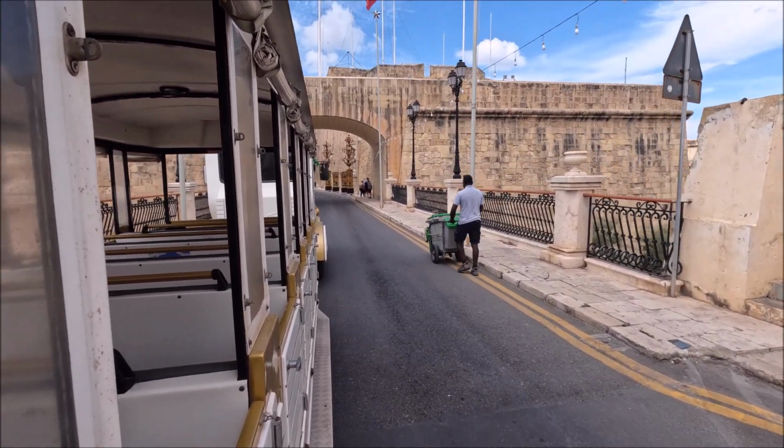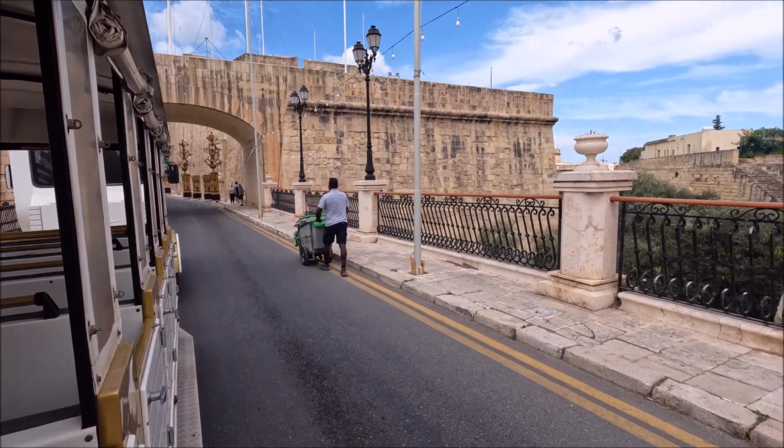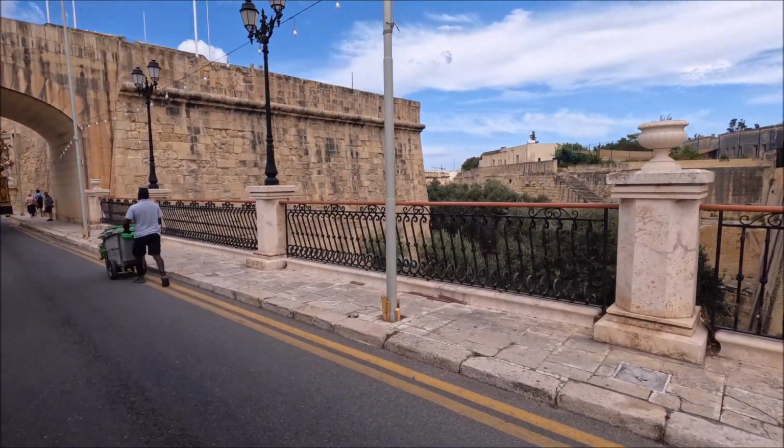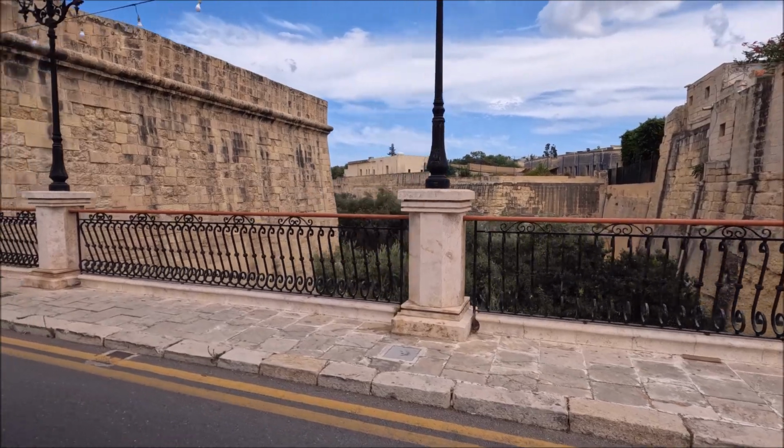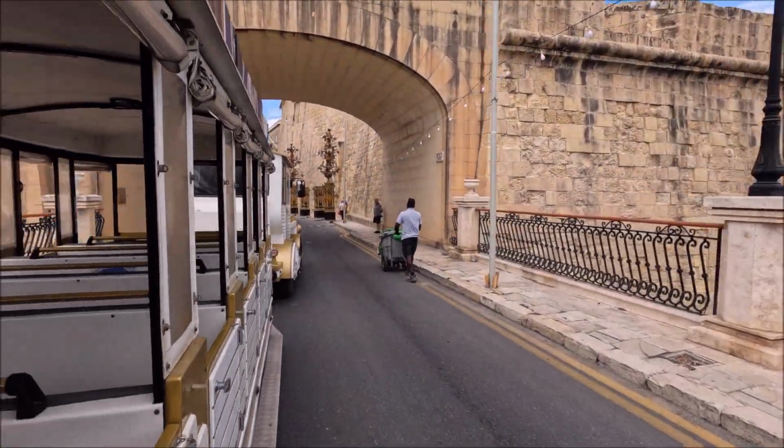The city of Victoriosa. Originally, the city entrance was a mechanical chain drawbridge for better defence. They just finished the festa, so there are still some things up in Birgu.